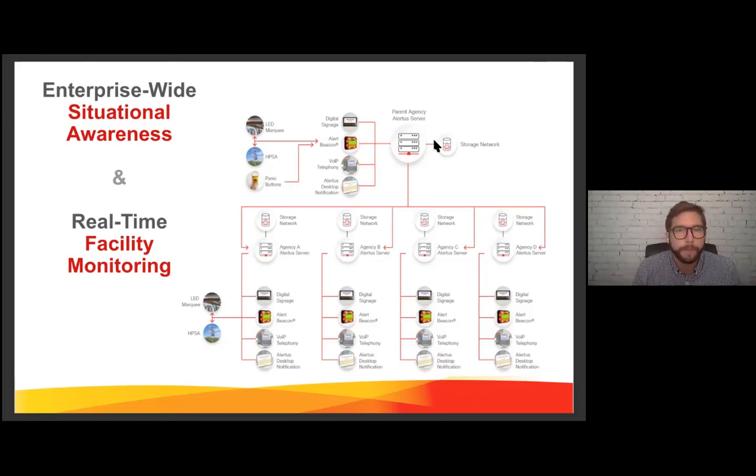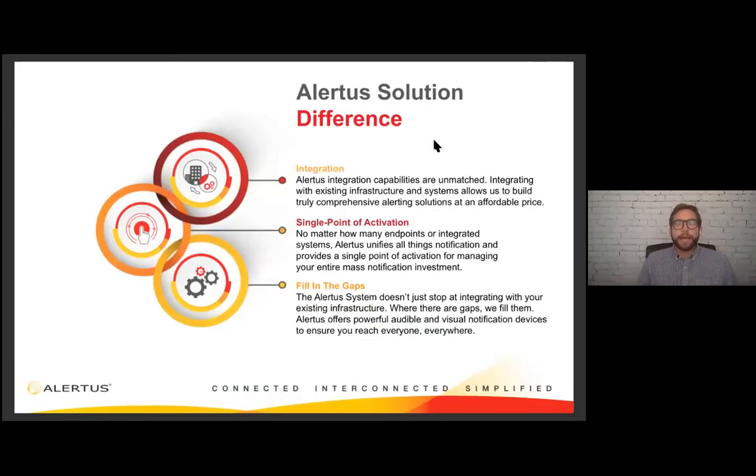So that being said, just to summarize, we do three things really well. We want to integrate your systems. We want to make sure you have that single point of activation. You press that one button, whether it be from your mobile device, or the automated piece where someone breaks through the access control, or you've got a tornado that touches down.